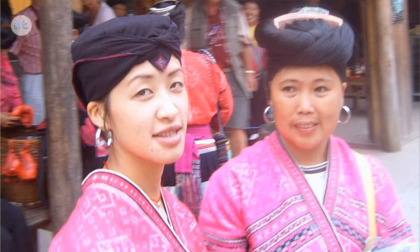What is the secret? The secret is what generations of Yao women have been using: fermented rice water, which has resulted in their impressively beautiful hair. Women from the tribe have an average hair length of 2.3 meters.